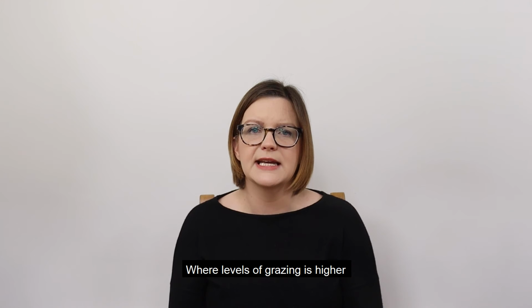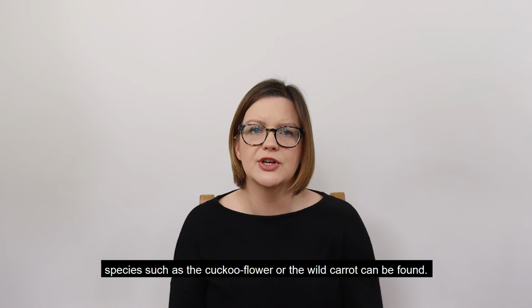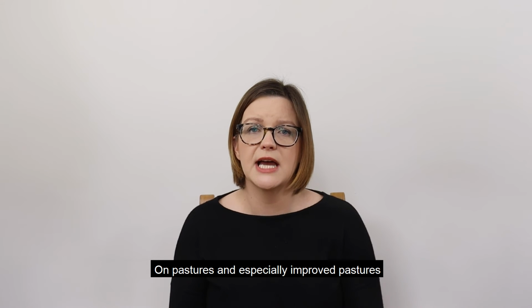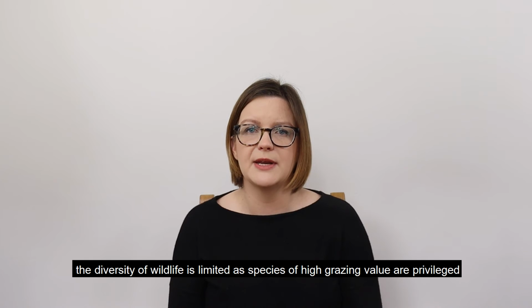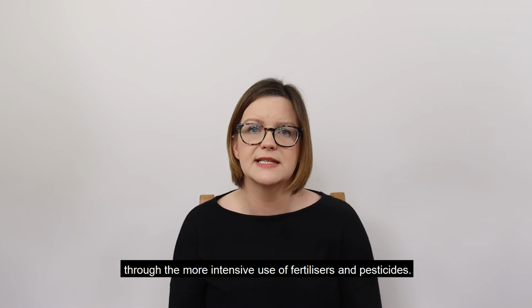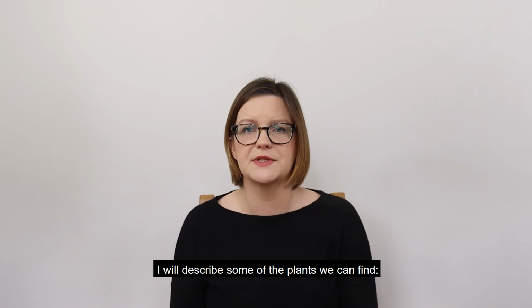Where levels of grazing are higher, species such as the cuckoo flower or the wild carrot can be found. On pastures, and especially improved pastures, the diversity of wildlife is limited, as species of high grazing value are privileged through the more intensive use of fertilisers and pesticides. I will describe some of the plants we can find.